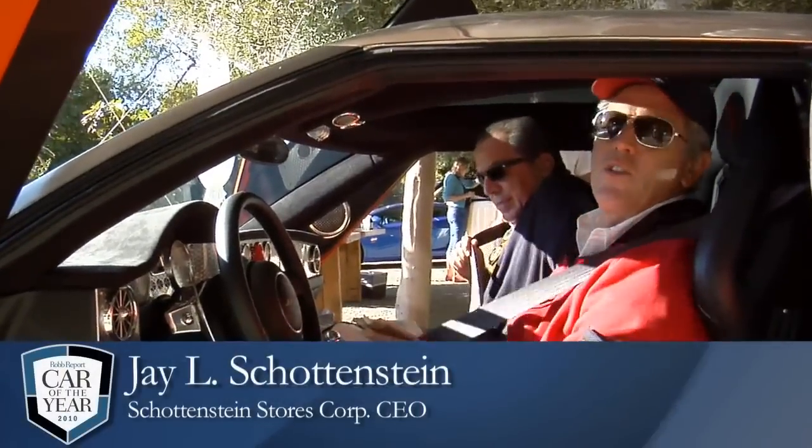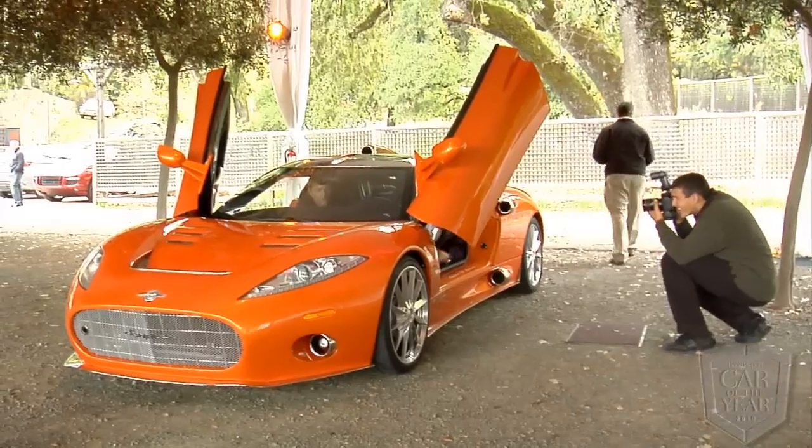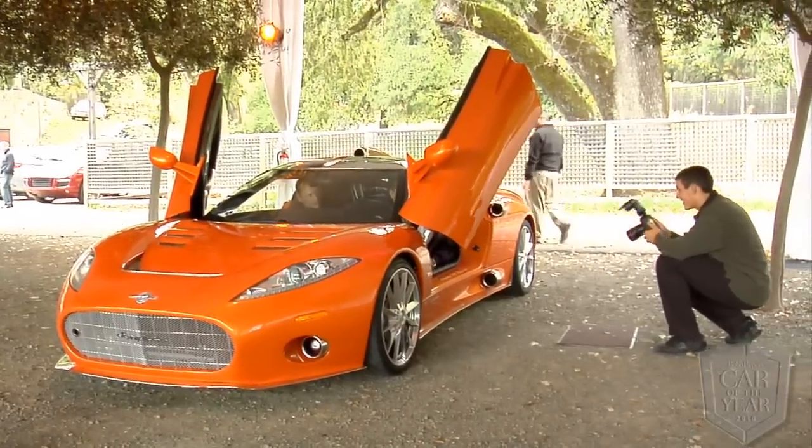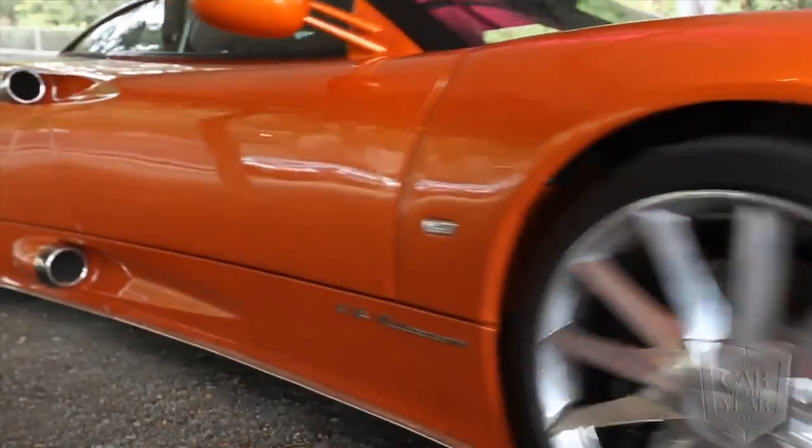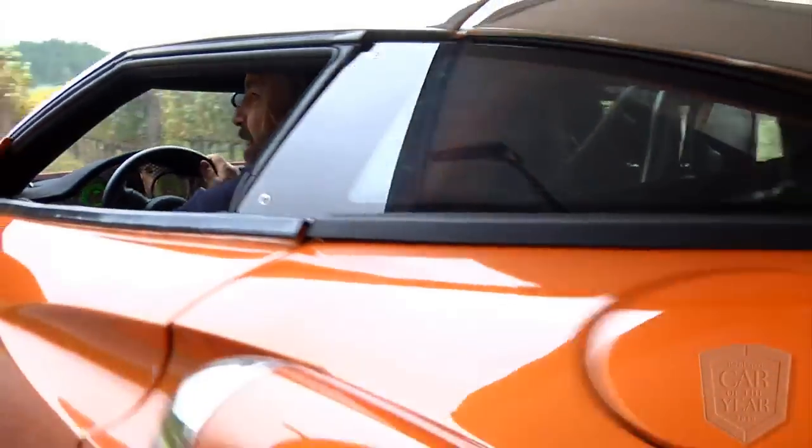It's a beautiful looking car inside. Sharp style. Head sticking out the roof.